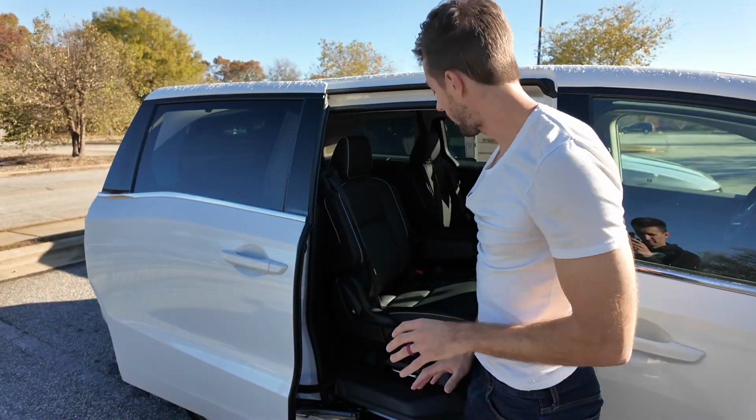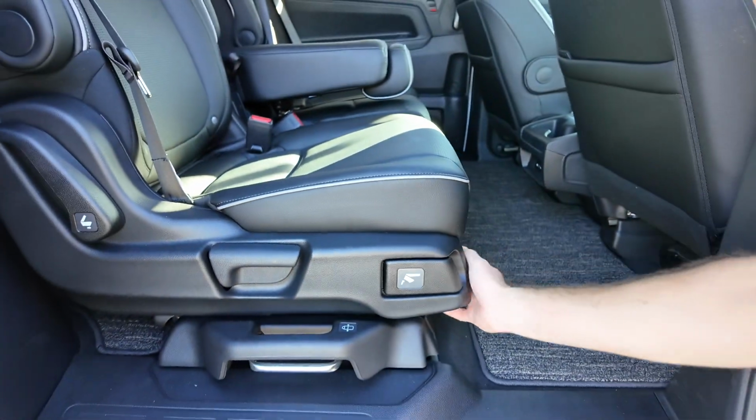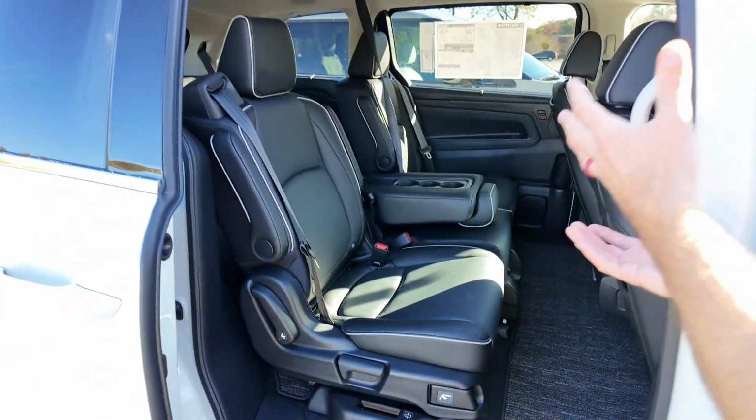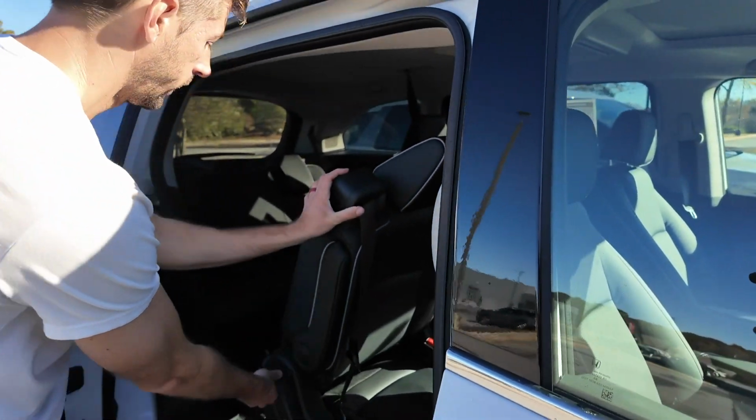You can also go one step further and completely remove both of these chairs. So you have some tabs up underneath here that you can pull to remove that to give you a nice flat surface. So that is a very cool feature to see.